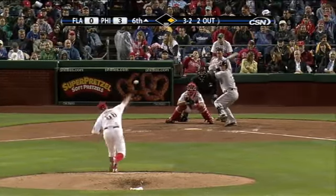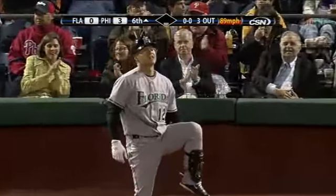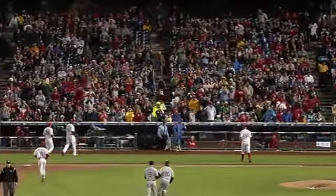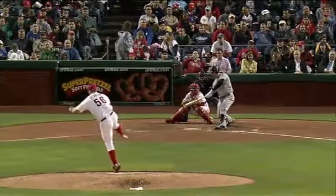Cantu not being held on. He'll take off. 3-2 pitch. Check swing. Doesn't matter. Called strike 3. Cody Ross is down looking. 3 strikeouts in the inning for Joe Blanton, 9 overall, and he has pitched a fantastic 6 innings tonight here at Citizens Bank Park.